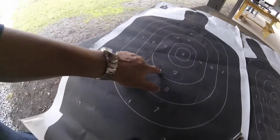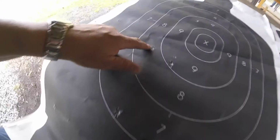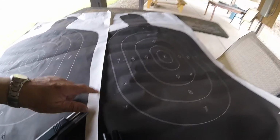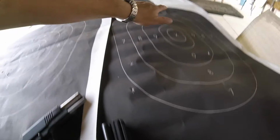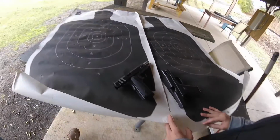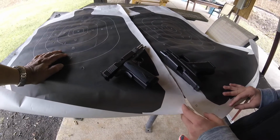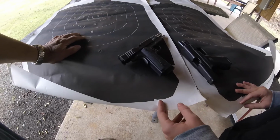5 targets, got 1, 2, 3, 4, 5. Wait a minute. 6 out of 8. The 19's got 5 out of 8 in the black at 100 yards. They both did a great job, but the 45 comes out on top today in the comparison of the 19 versus the 1911.